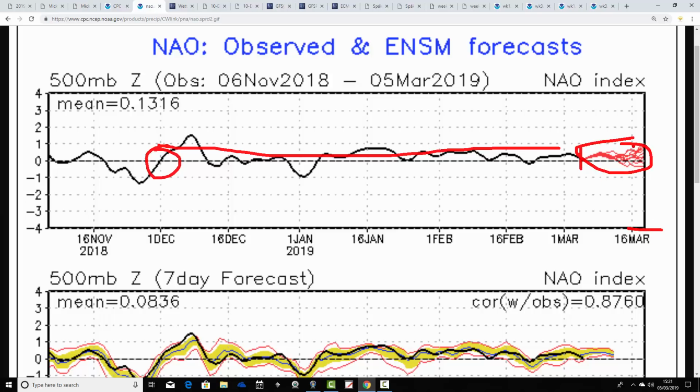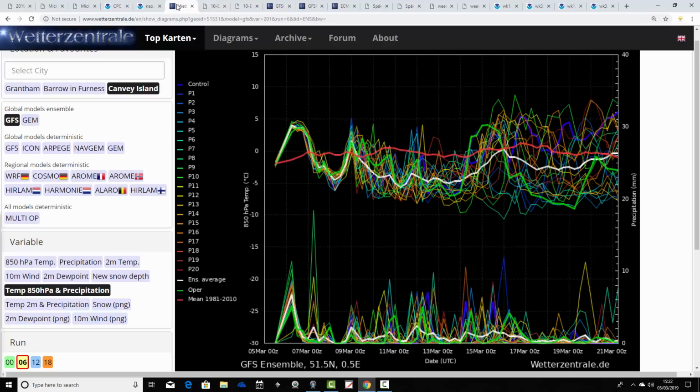We see all members pretty much of the GFS ensembles keeping the NAO in positive territory. So looks like this consistent positive phase of the North Atlantic Oscillation is going to carry on for a while yet. At some point this has got to shift. It's been going on so long. You would say that at some point this has got to shift, but certainly up to the middle part of March, anyway, we're going to keep the North Atlantic Oscillation in positive territory.